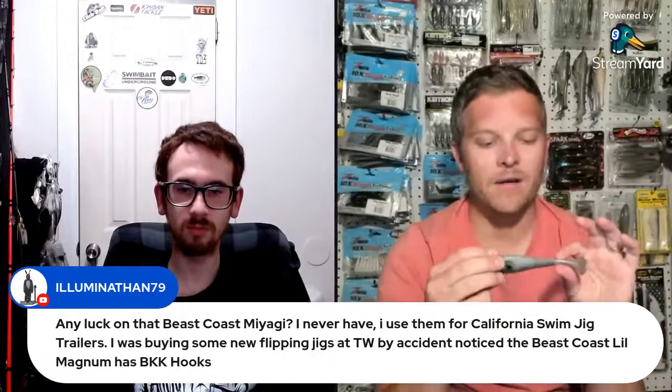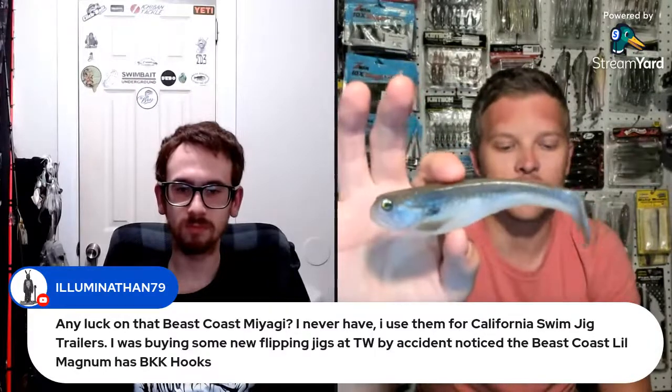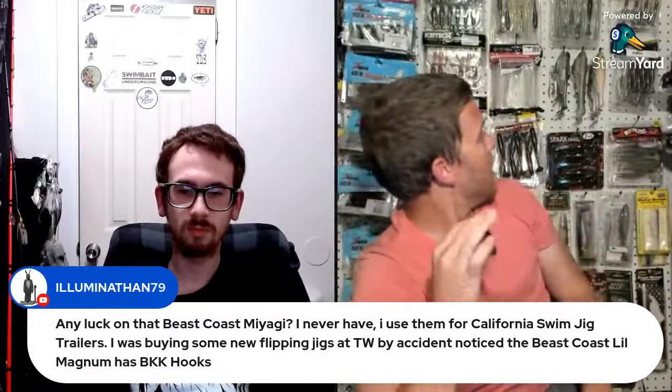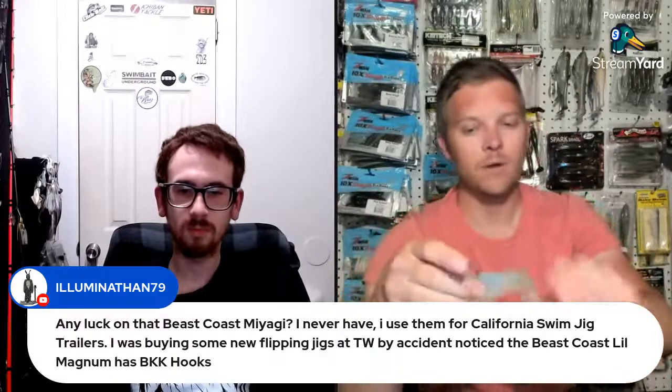But the Miyagis, on the other hand, I've had quite a bit more success on. I find that they're quite a bit softer. And there's something about the profile of this guy. It's 4.5 inches in length, but it's got a deep belly, and it's wide open and perfectly designed around a 6-aught Owner Beast. The only one that I have rigged up on an Owner Beast is actually up in the garage, but I also like them on a swim jig.